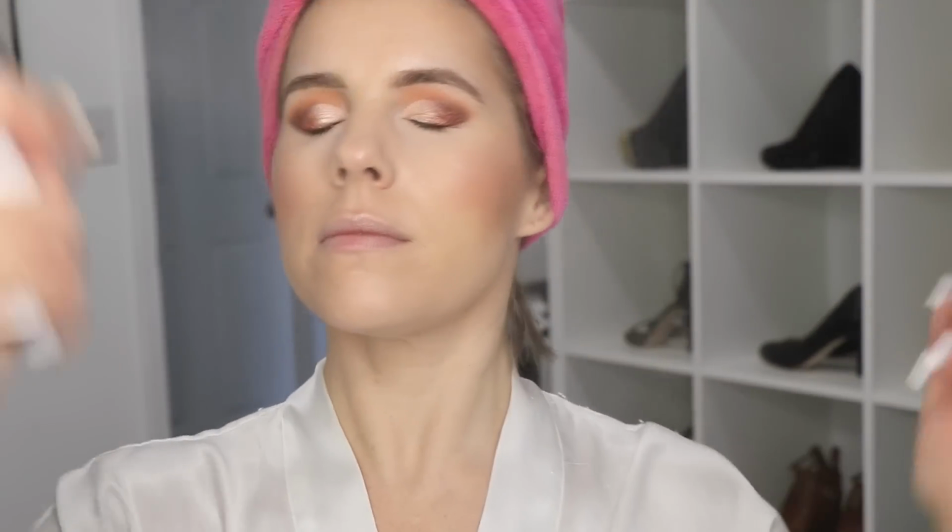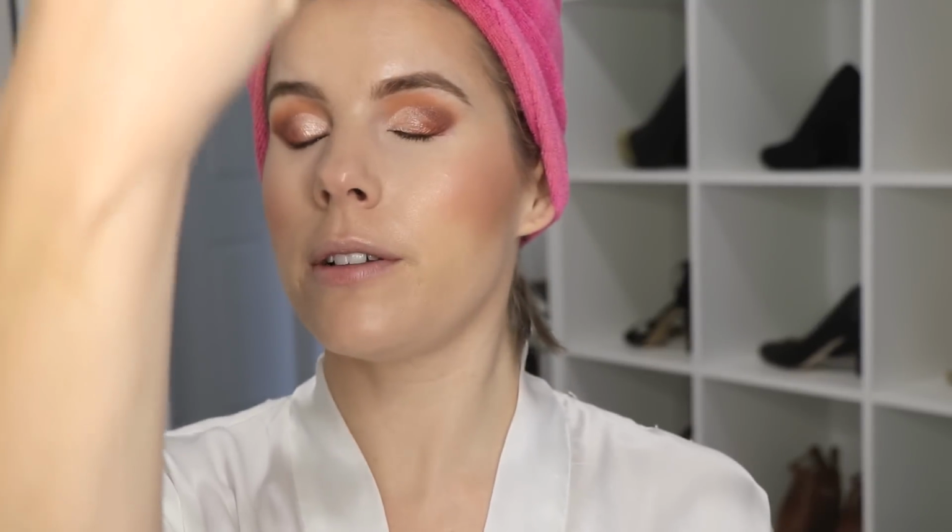Okay, and before I do my mascara and my lipstick, I'm gonna set this foundation with my Milani Make It Dewy Makeup Setting Spray. I've really been enjoying this stuff again, especially on days when I want my foundation to look more dewy. The only thing I can say is I wish that the sprayer was a little better.